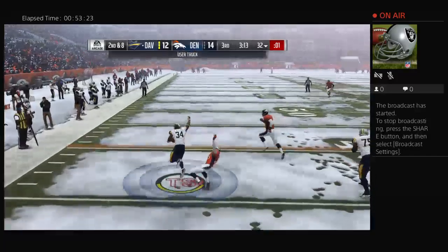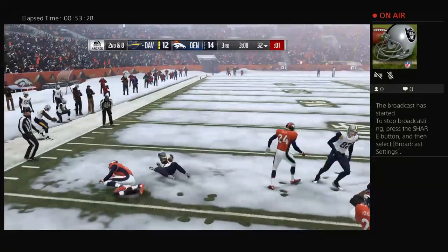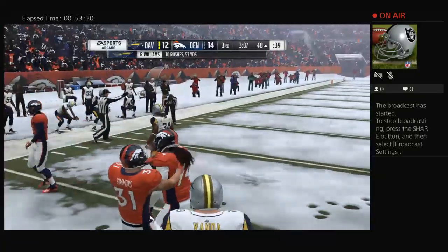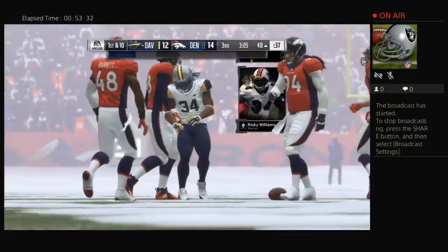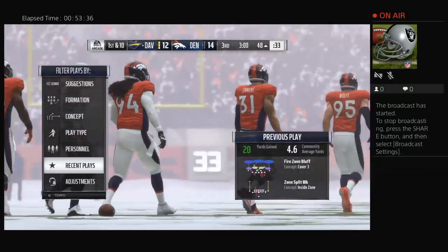Williams. Oh, he bowls over him. And now running right through him. Oh, that's sweet. What an effort. And he'll be taken down, but not before they work it across midfield. That burst good for 20 and a 1st down.